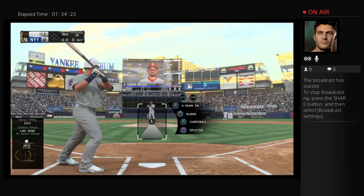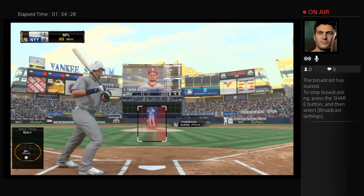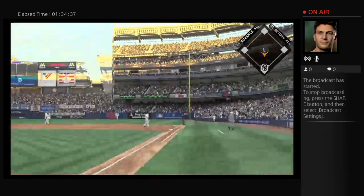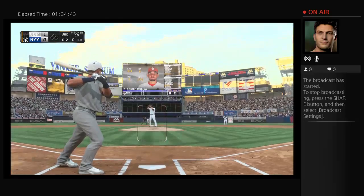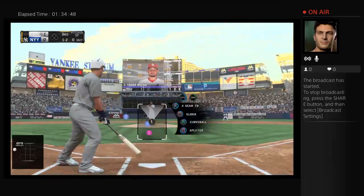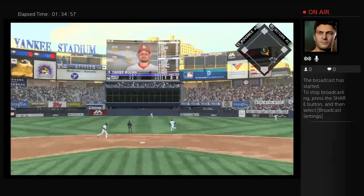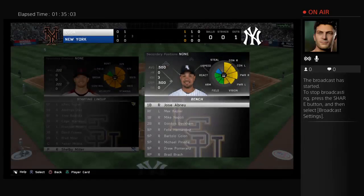Yadier Molina. Swung right over the splitter there. 0-1. Just a bit late, and he's fallen behind. 0-2. Into the windup. Here comes the 0-2 pitch. That fastball straightens him up a bit. 1-2 now. Lifted out towards straightaway center field. And the move to the pinch hitter will not pan out as that's taken in for the first out.